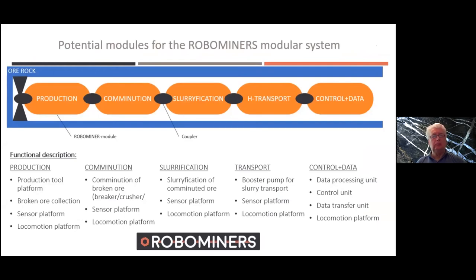The robot miner itself will be modular, with each module based on the same chassis, the same common functionality. The main modules will be production. This will actually break the ore, will do the mining. Then comminution, the crushing and grinding, followed by slurrification, which would take the comminuted ore and produce a slurry that can be transported to surface. Then a transport module, which actually contains the slurry pump. And finally, but not least, the control module, which contains the computer, the control unit, and data transfer capabilities.